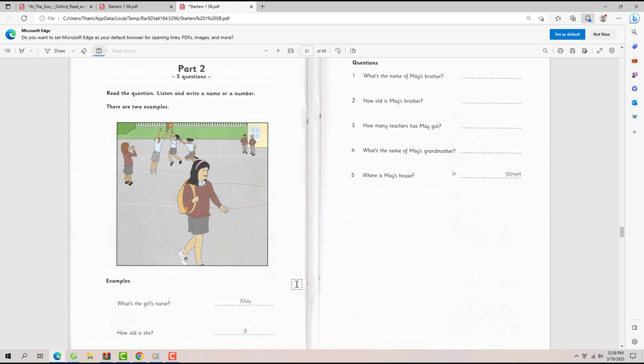5. And where do you live? We live in a house in Tiger Street. Can you spell that, please? Yes. It's T-I-G-E-R. It's a funny name. Yes, it is.